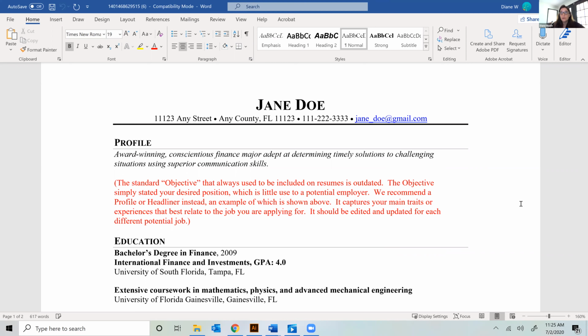For a long time, the standard with resumes was including an objective, and those have really kind of gone away in more recent years. The reason behind that is objectives are stating what you want to do, and that's really not that meaningful to a potential employer. Instead, what they want to know is what you can do for them. So when it comes to your profile, it's really just capturing your resume at a glance. It's also a section that you should absolutely update for every position that you're applying for.